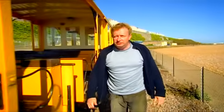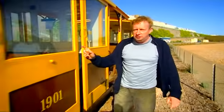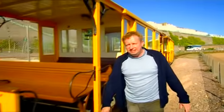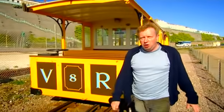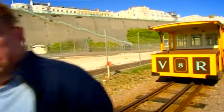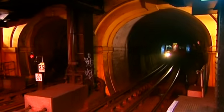Within 60 years of Michael Faraday's invention of the electric motor and 4 years of Magnus Volk's Brighton Railway, work had started on the City and South London line, the world's first electric underground railway. The electric motor had a vast range of possible applications, from transport networks to the small and everyday.